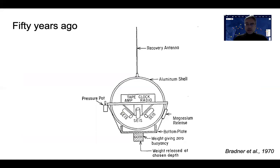Now, 50 years ago, Hugh Bradner started conquering the oceans for seismology. This is an instrument that he put together that had a 3-axis geophone that was floating mid-water for the very first time and collected data mostly to characterize the oceanic noise environment. It was not good enough to record earthquakes, but it was good enough to record the power spectral density of the noise in the oceans, which affects almost everything that we observe on land.